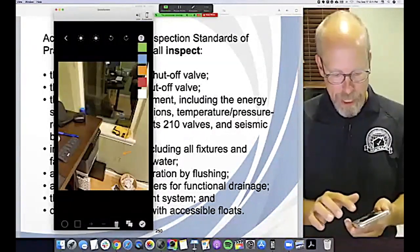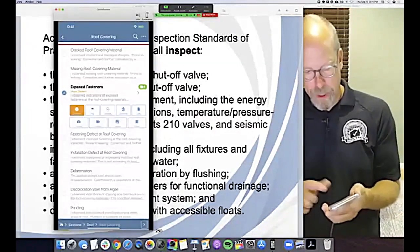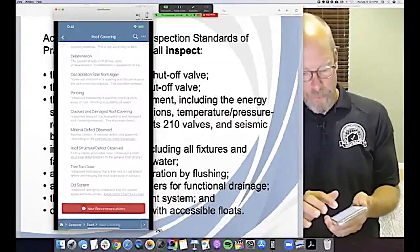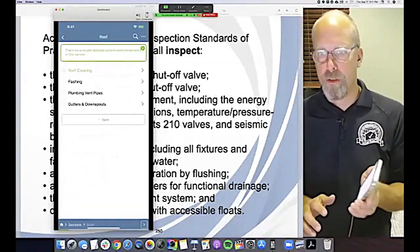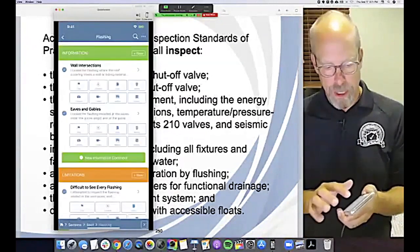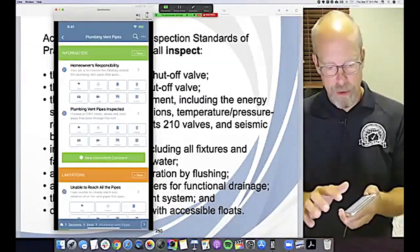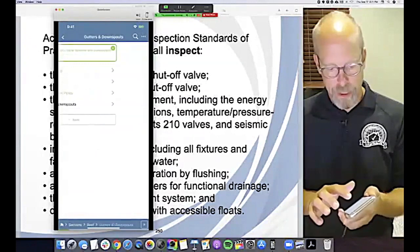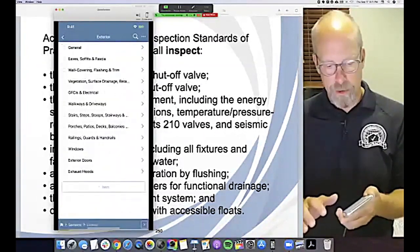And then I could do arrows if I wanted to. I hate doing arrows, but I could. But because it was a problem, a major defect, it gives you that option. And then I go back, and so the roof covering is done. And then I go to the flashing, and I inspected these things, and there's no problems with the flashing. And then the plumbing vent pipes, and I get problems with the venting, gutters and downspouts. I don't have any problems with that. And then I go back to the roof, and then I'm on the exterior.